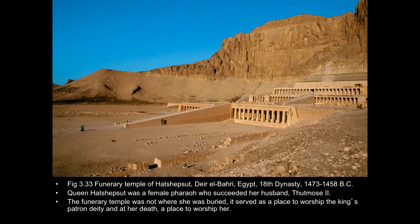So the funerary temple is not where she's buried. It served as a place to worship the king's patron deity and, at her death, a place to worship her. As you can see, this place is kind of integrated into the environment. There is a place where the mountains make a U shape or a horseshoe shape, and they nestled this multi-tiered structure into it.